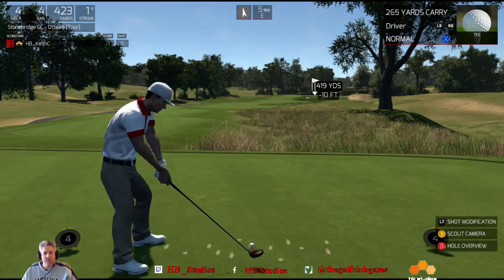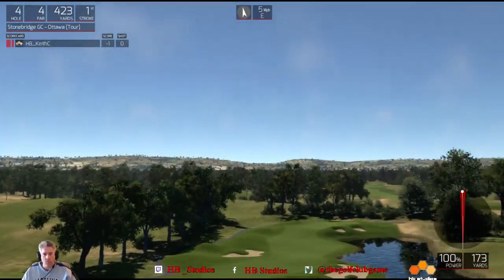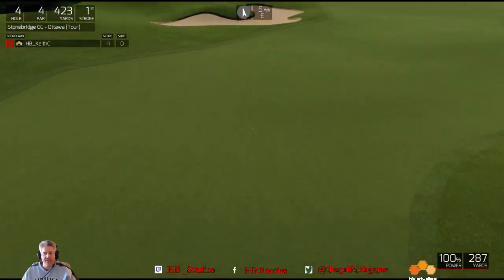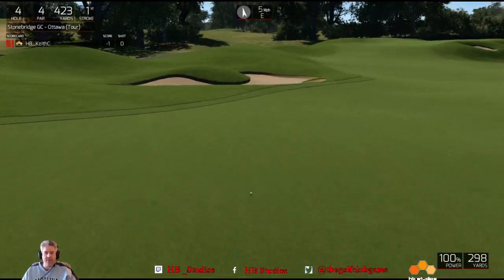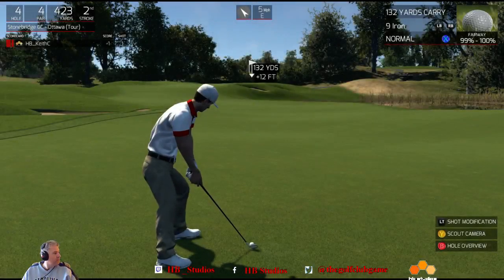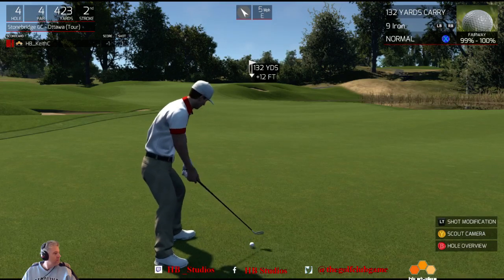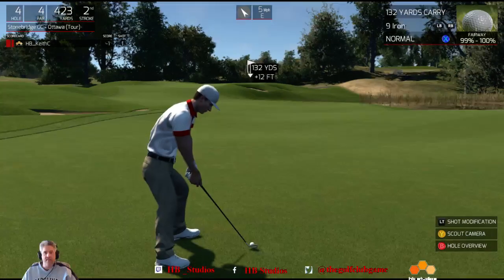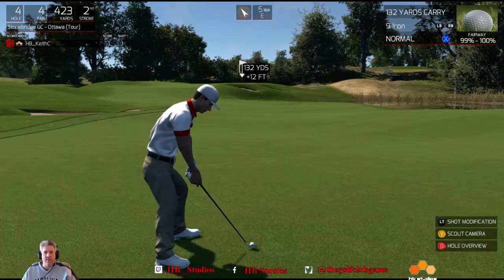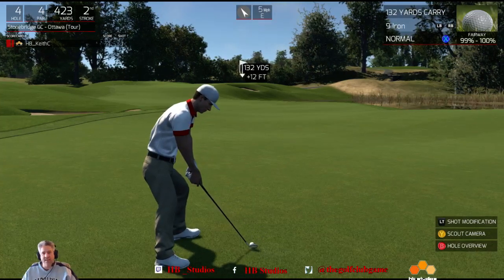All right, so par 4 here. Definitely, I find it a lot tougher to do the RCR type stuff. Uh-oh. Alright, well, I'll look at it when I'm done.